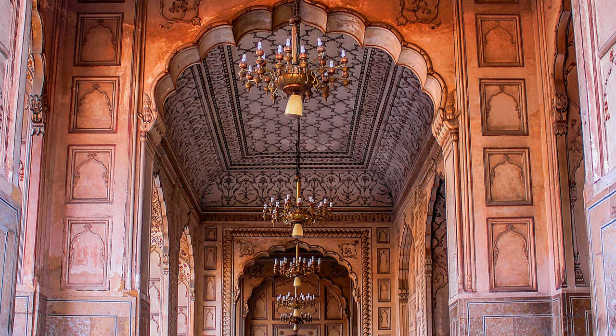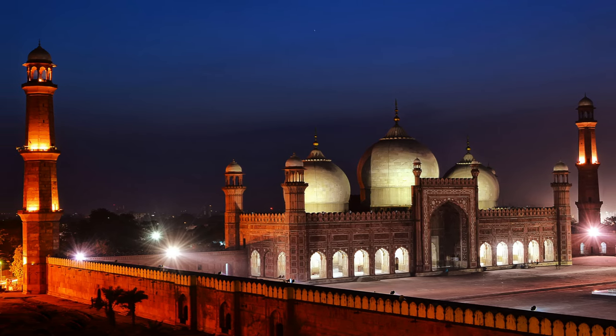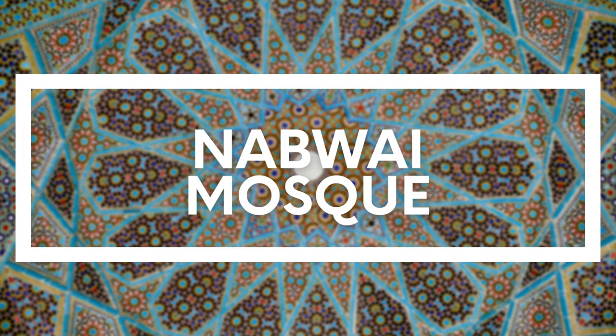The mosque is especially stunning at night when it's illuminated by thousands of lights. With a capacity of 100,000 people, it remains the largest mosque of the Mughal era and is the third largest mosque in Pakistan. 7. The Nabawi Mosque.